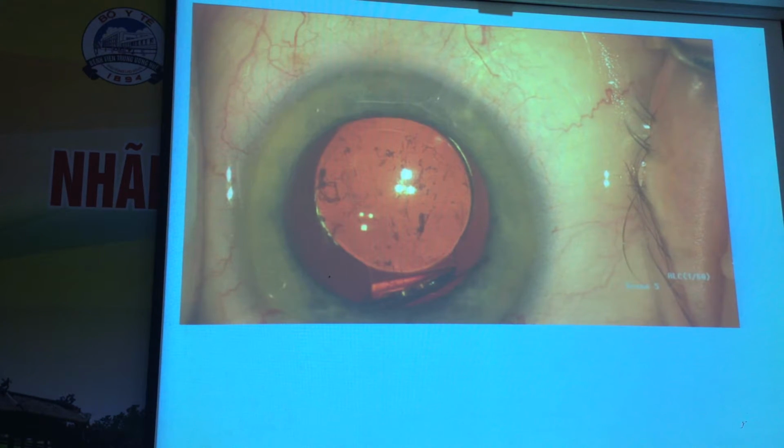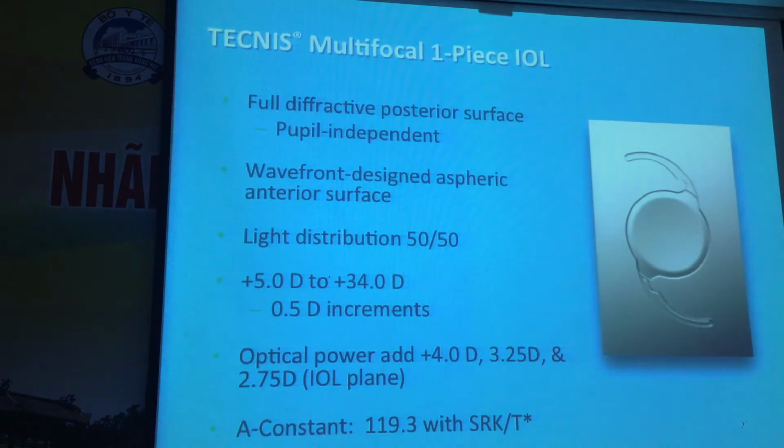Again, you can see all these cells that came off this anterior capsule by cleaning it. And that's very important to get those off so the lens stays in the proper position. I think you guys have the multifocal lenses, where these little rings are there.